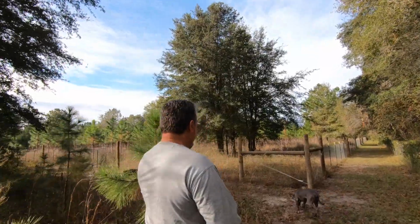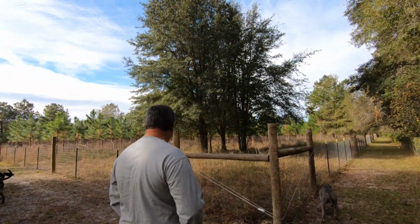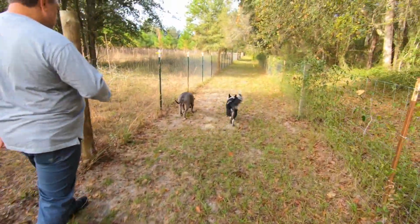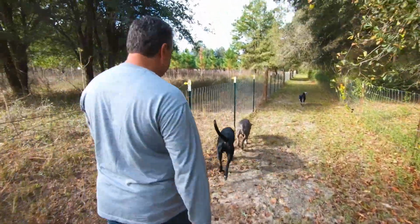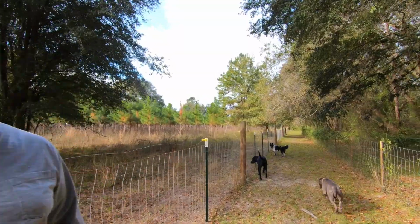When we come back up to the back side of the doe pen, we're met with even more dogs. Still got Booney and Betts. Picked up Monster and Dixie. Come on, Betts.